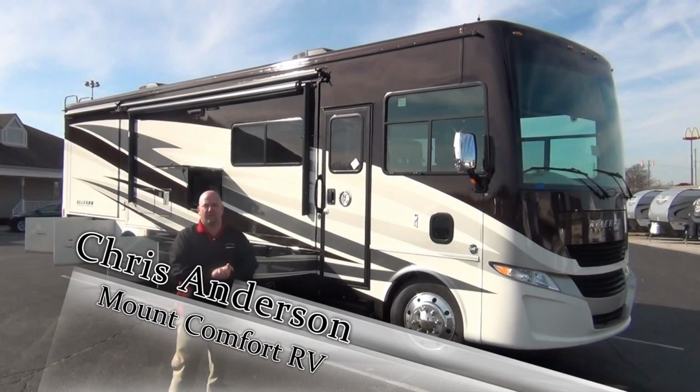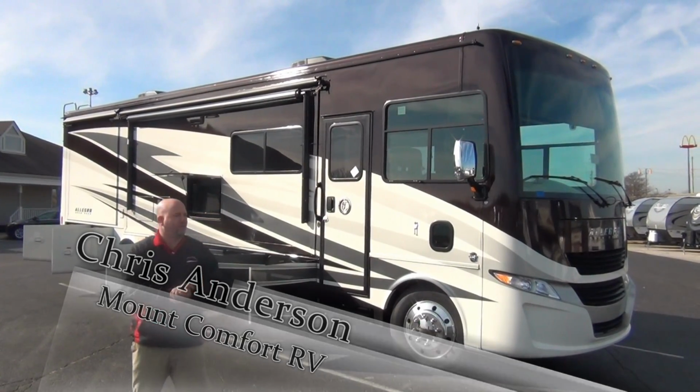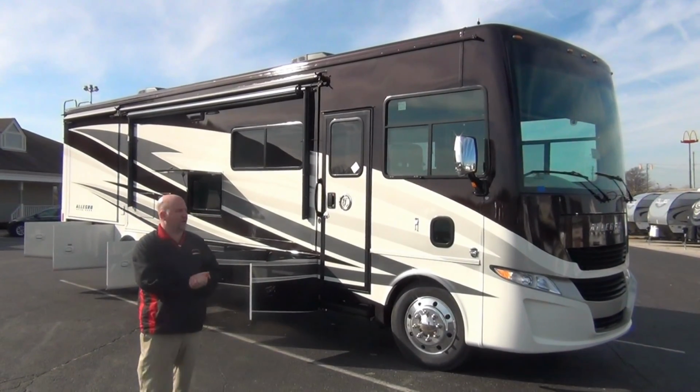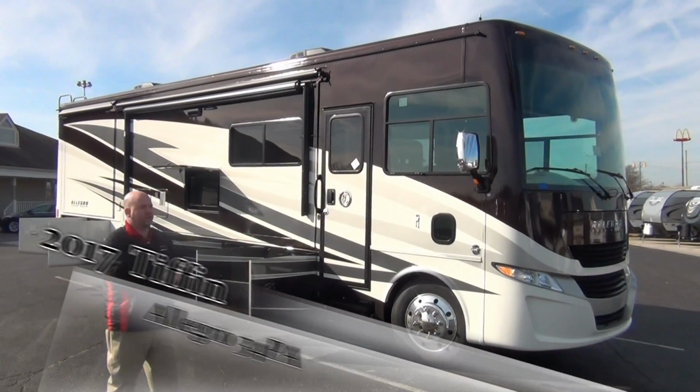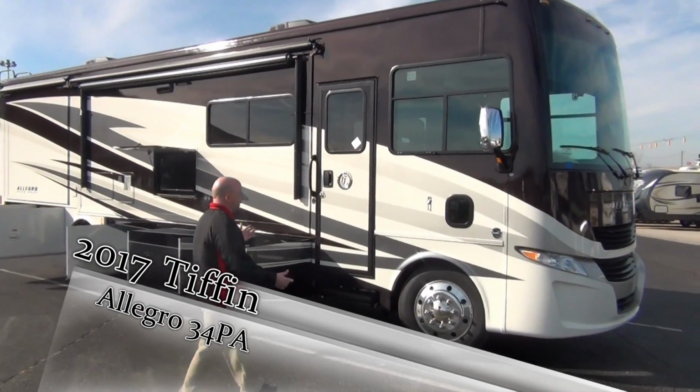Well, we just had a 2017 Tiffin Allegro 34PA roll on the lot. So before I park it, why not do a quick walk around on it? First of all, as you can see, gorgeous paint job. Tiffin always does a good job with their paint jobs. Little things that are just kind of Tiffin things.